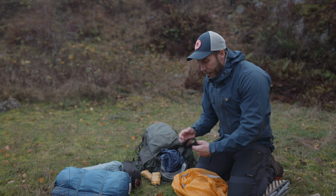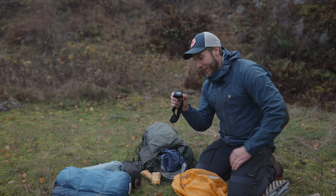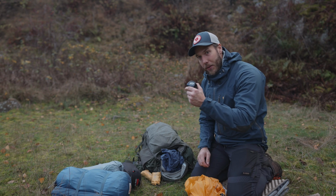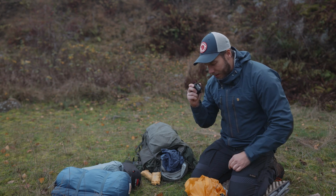And last but not least, I have a head torch or a headlamp, depending on what part of the world you are and how you like to say it. You might not want to keep this one in the deep end of the backpack. You might want to keep it in the top lid. I totally understand if you do. I usually do that too, depending on what time of year I'm out. But yeah, I just put it here now so I didn't forget it.